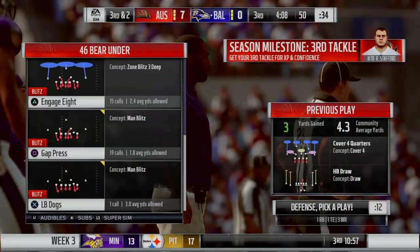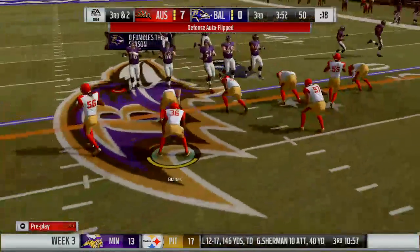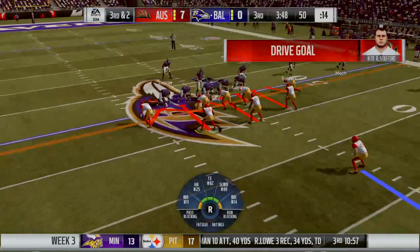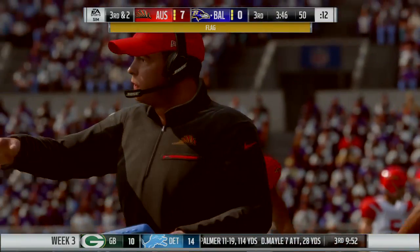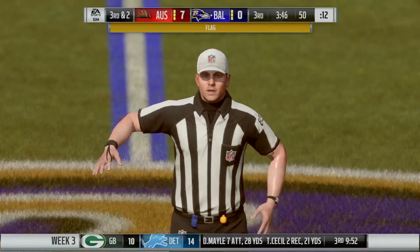Tough first half for him, unable to put up the numbers he's used to producing. But with a guy like him, you and I both know it just takes a couple of explosive touches for him to make an impact on this game and on the stat sheet as well. Here we go. And now whistles and a flag, and I think we got a jump here. Encroachment, defense.